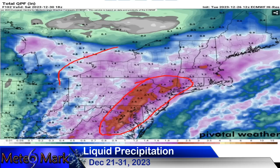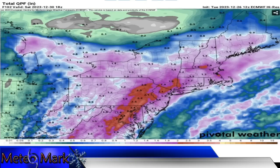And then a generalized, into the purples here, about 1 inch to 1.25 inches. And then back towards Ohio, it falls off pretty rapidly, 1/2 inch in Cleveland. And then look at that, 1 inch in Pittsburgh, 1.25 inches in Erie, 1.5 inches there in Binghamton. Wilkes-Barre, Scranton, southward to Harrisburg, that's where we'll see the 2 to maybe 2.25.